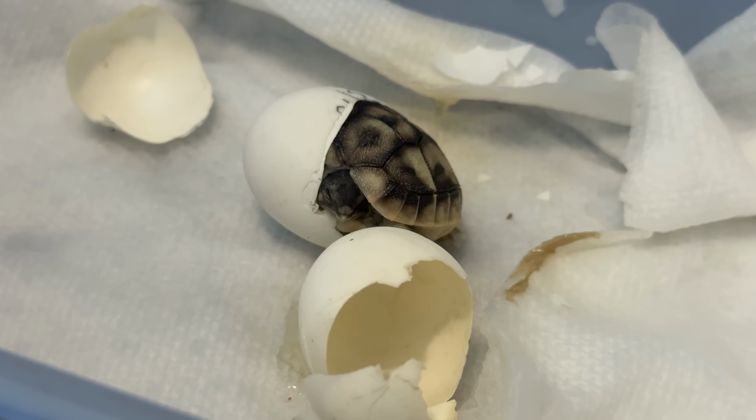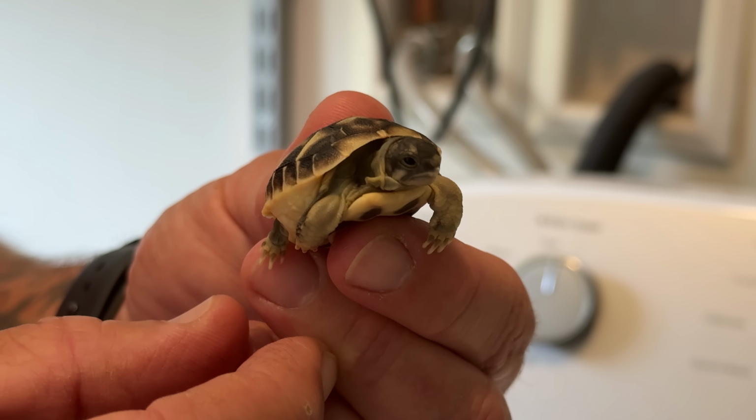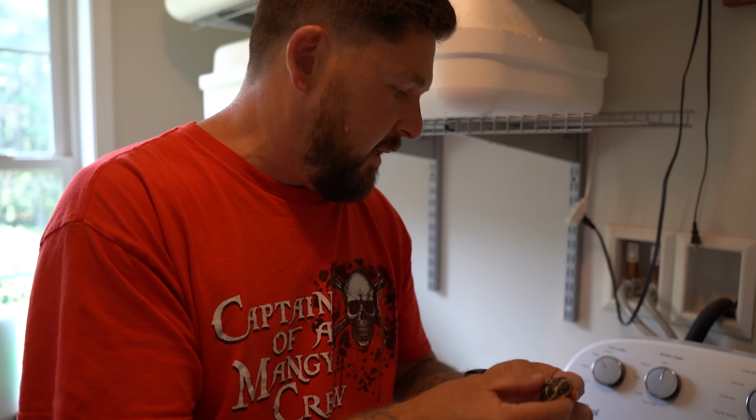They're little mini versions of the adults, but of course, their coloration will intensify to that gorgeous black and yellow as they grow. You can see they already have their little cheek spots. This one's fully out of the egg. This one is still hatching, not completely straightened out yet, so I'm not going to spend much time on them.